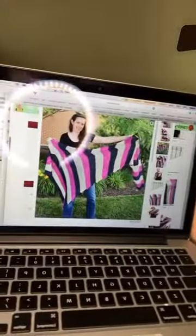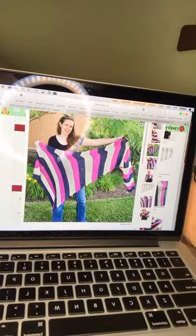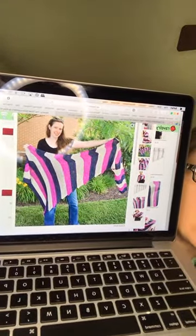You can see it sort of stretched out here. So you can see that zigzag at the top, the sawtooth edge, but then there's big strips of garter, and the mesh is just a lot of, you know, knit two together, yarn over, over and over again.